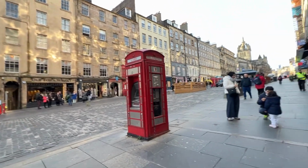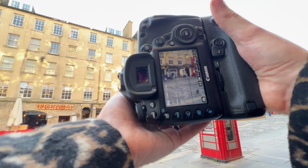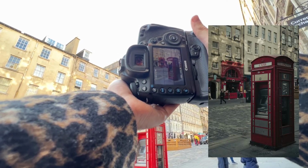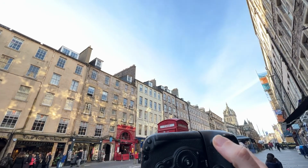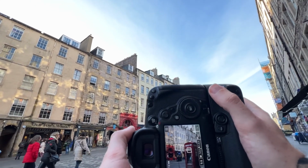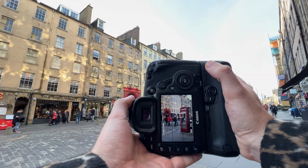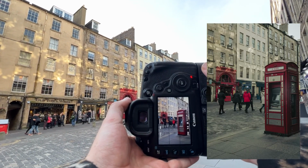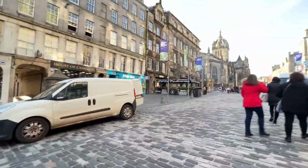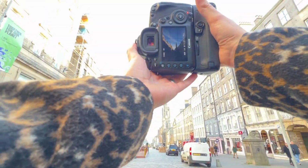I have someone that's red. That guy's red. Come on, hope this red jacket stands out. Welcome to the Royal Mile. Although the sky looks pretty.